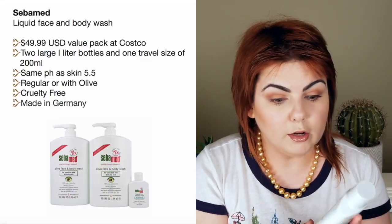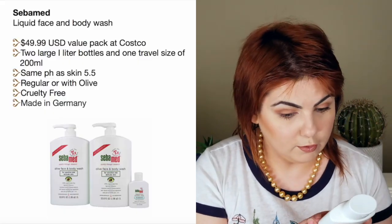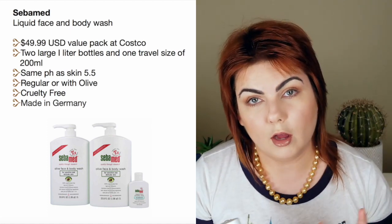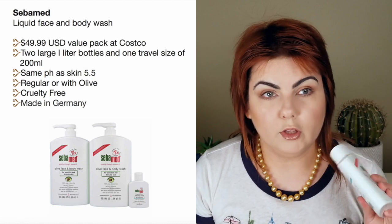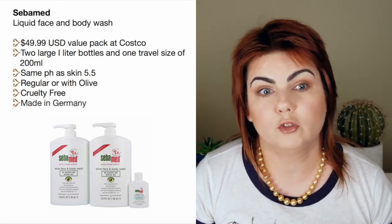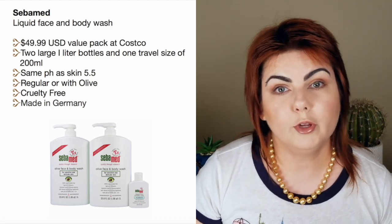My next product that I really like, I like this brand. It's called Ziba Med. I buy this from Costco, and I use this in the shower instead of the regular soap. Soap can be extremely stripping and drying to your skin. I've come to the conclusion that it's not only important to take care of your face, but also take care of the rest of your skin.